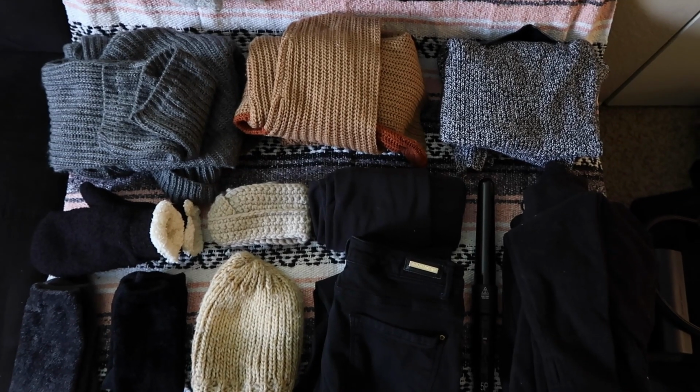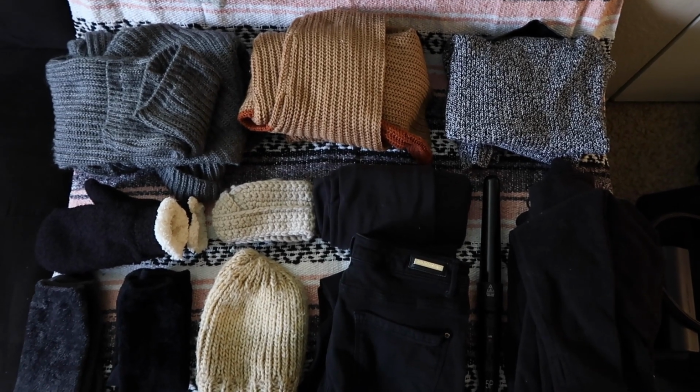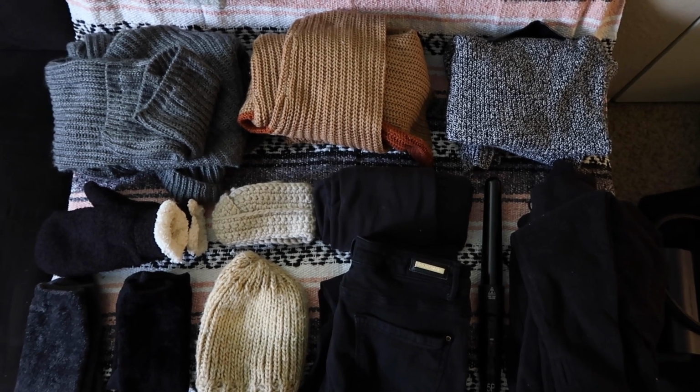In today's video, I'm going to be showing you how I packed for a 1-week trip to Europe in a personal item and how I got all my winter clothes to fit into this tiny bag. So keep watching. For this trip, like I said, I'm going to be visiting Europe for a week and I'm going to pack all of my stuff into a personal item.